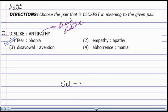Phobia is a strong sense of fear. Therefore, the correct answer is option number 1. All the other options are not valid.